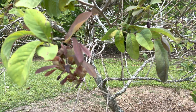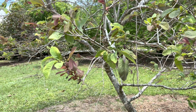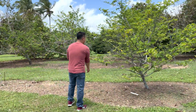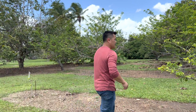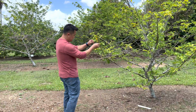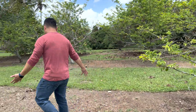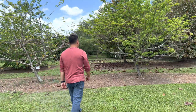I find that most Anonas, with the Soursop being the exception, if growing in our climate, will go semi-deciduous. Right around the middle or the beginning of spring, they tend to drop the leaves, and new ones, of course, come out to take their place. But yeah, I'm not sure what variety of Anona this is, but I'm guessing this is probably either a sugar apple or an Etamoya. Unfortunately there's no tags to identify what they are, so I'm just having to guess from looking at the foliage.